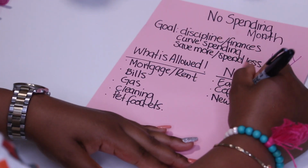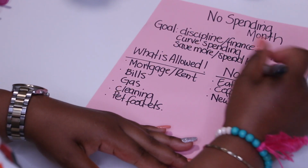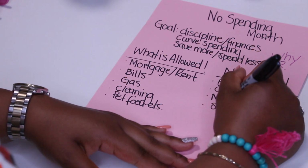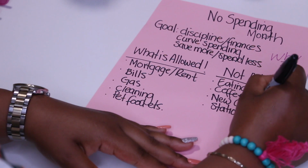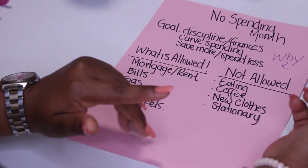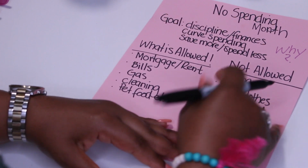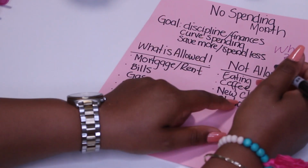Okay, so we're not doing any new clothes. And stationery, that's a big one for me. I could go to a stationery store and just go ham. So we're not doing any stationery. Just think of things that are your weak link, and then discipline yourself for that one month. So we have our goal, we have what is allowed, what is not allowed.